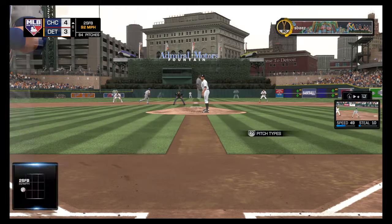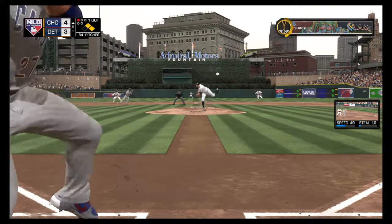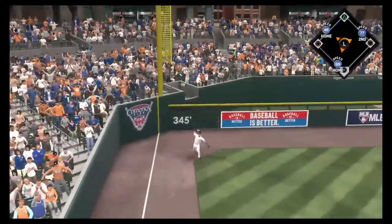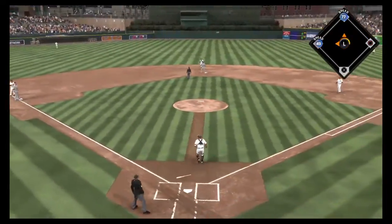Addison Russell comes on with one away as he looks at a ball. It's 1-0. Here comes the 1-0. Swing, line drive. That's going to be trouble. Contreras rounds the corner and is headed home. The runner scores from second, and he'll reach second now with one away.